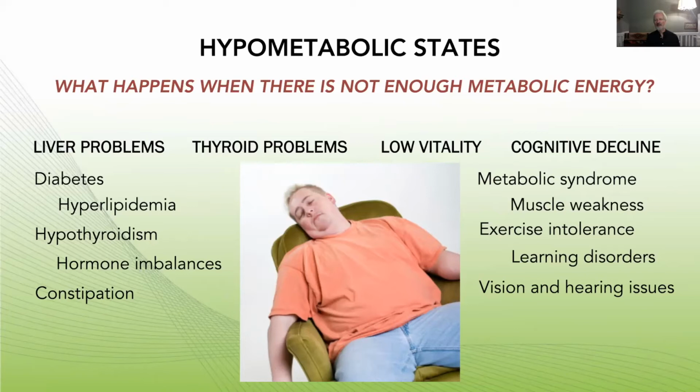I would like to emphasize for a moment cognitive decline. When there's not enough mitochondrial energy being created, you lose neuroplasticity. What does that mean? Or brain plasticity. That means the ability for the brain, the nervous system, obviously in the brain, the central nervous system, to adapt and change and grow and alter itself according to circumstance.